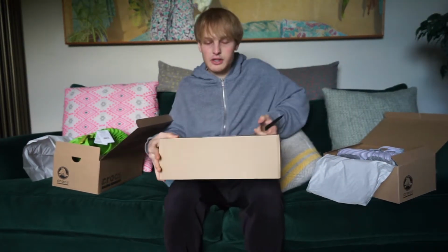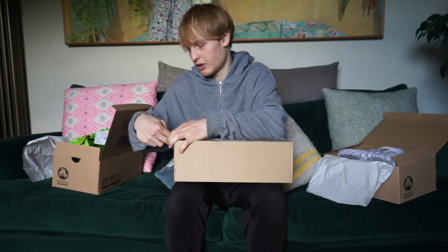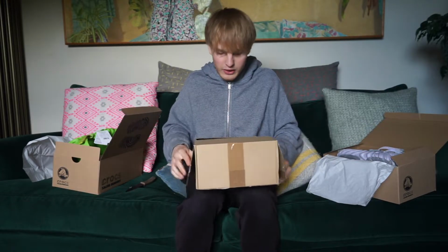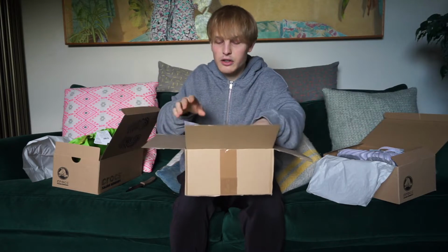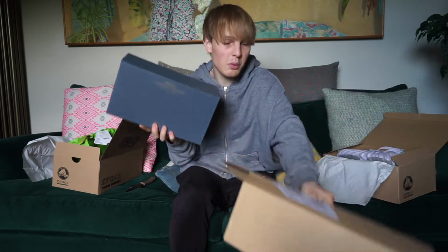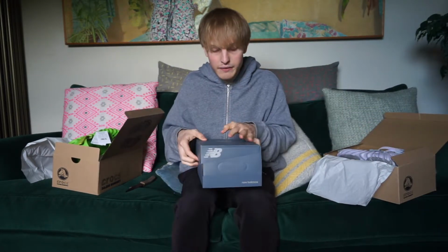I think we did just get another package in from the postman, so let me just grab that. Yep, we did just get another package in, so let's dive right into it. Okay, so this one is from Consortium. It's another New Balance sea sole. This one in a size 5 UK.